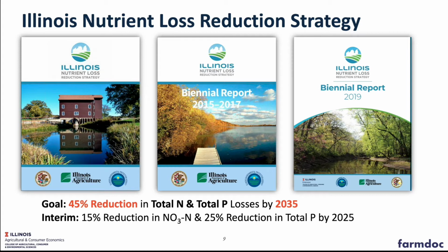And the end goal of this is to address water quality issues that are related to the growing hypoxic zone in the Gulf of Mexico. And its goals, as it was being developed, working with the University of Illinois scientists and also others, was to demonstrate how point and non-point nutrient losses from Illinois river systems can be reduced, with a final goal of a 45% reduction in total nitrogen and total phosphorus by 2035. That really was what initiated the Precision Conservation Management Program.